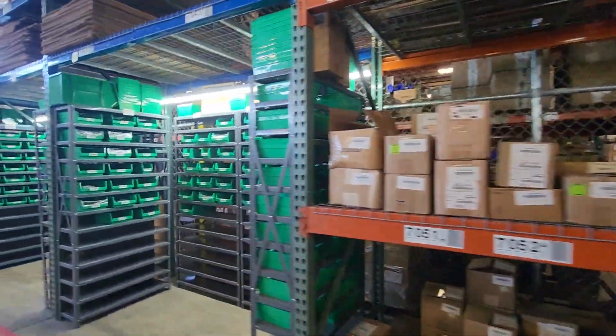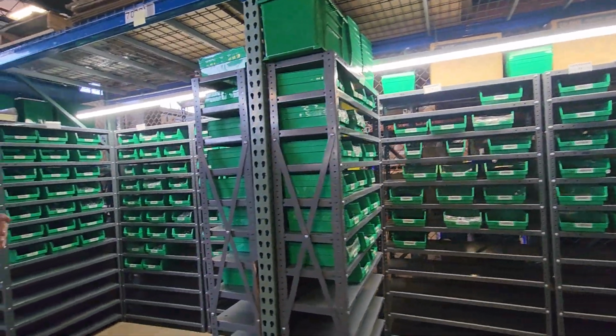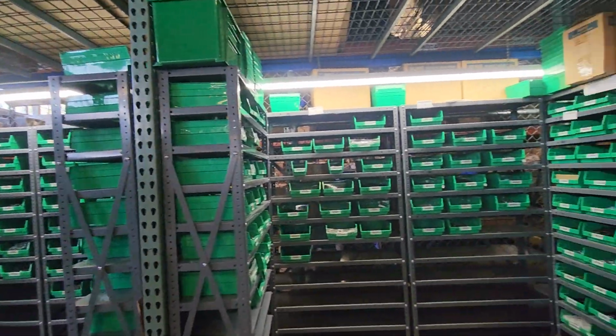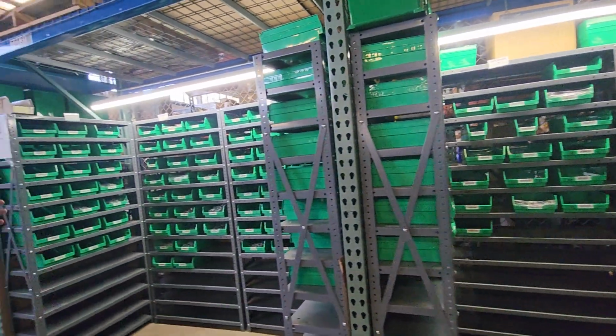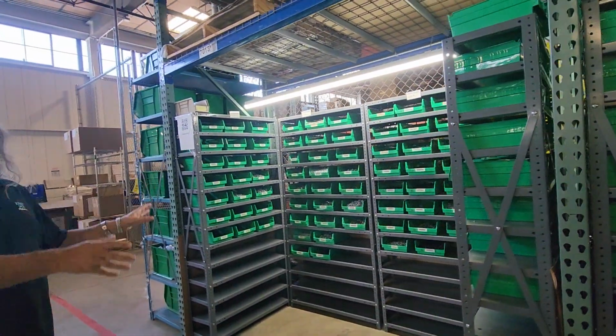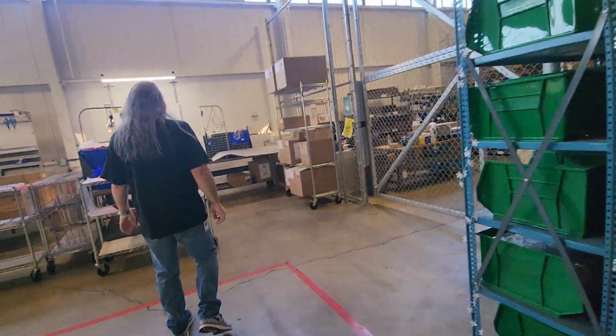But that's okay. So this is our hardware wall. When the production line needs screws, nuts, bolts, they can just go grab whatever they need right here. Everything's organized by part number. Oh, that's awesome. They don't have to make a request for them. They're just here. They can grab them. Very cool. I need that at home when I'm working on my games.